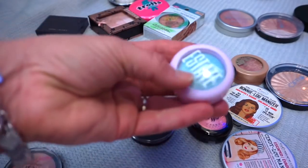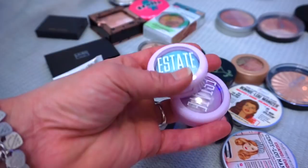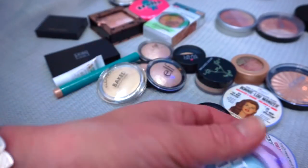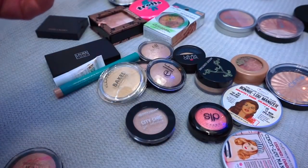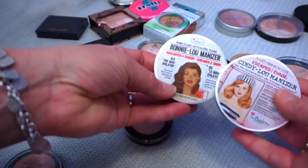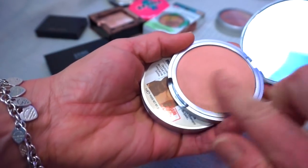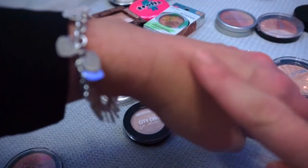Then we have an Estate. We have two of these Estates. We have purple and we have blue. I'm going to get rid of both of these. These are colors that I don't wear. I don't wear those bolder, crazy colors. So I'm going to put them in the giveaway pile. Then we have two here. Like I said, we have Cindy Lou and Bonnie Lou. So Cindy Lou is more pink. So here's what it looks like. Let me make sure my hand's clean. So here is Cindy Lou.